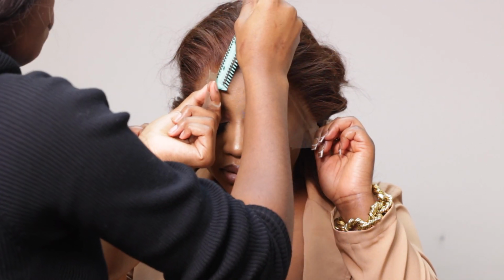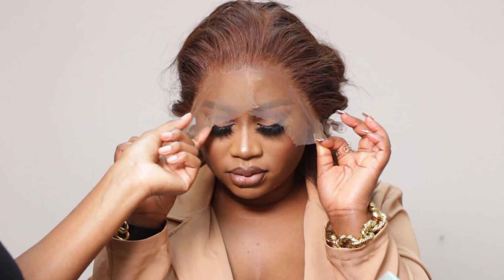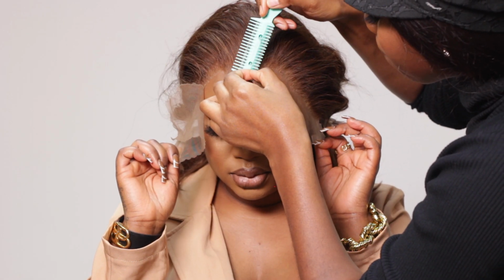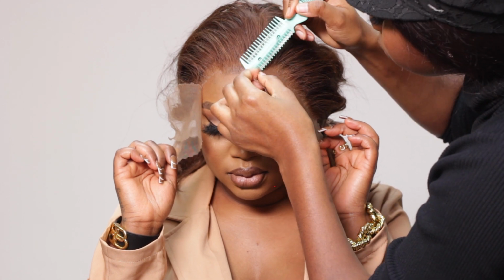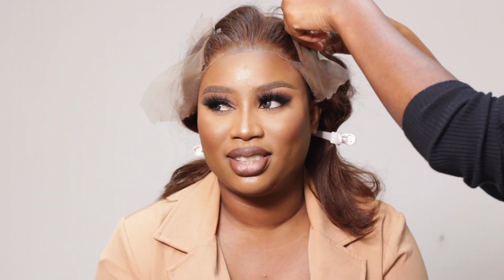Oh my god, you guys, just look at that. Where's the difference? Where's the lace? Where is it? This JDD hair wig is amazing. Everyone's been asking me about it. The color is perfect. Suits me so much. I am absolutely in love with this hair.